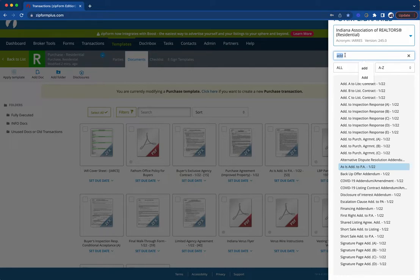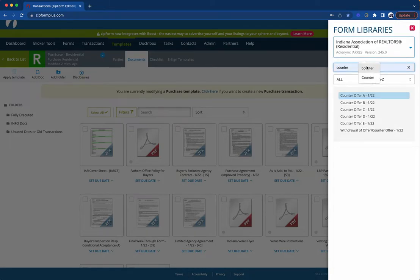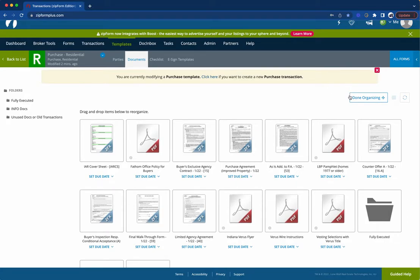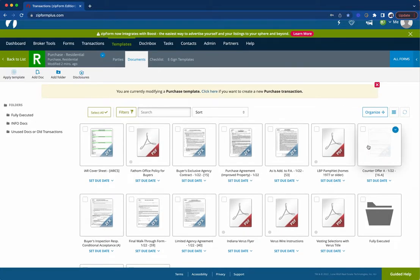All right, so I already did this. I did counter, and boom, I clicked it. As soon as I clicked it, it put it in my file. But you can also drop down and remove the form, print the sample, print the blank, preview the form, and close. But I already added it. It's here. I organized them, clicked it, dragged them around, done organizing, and this is the way I've got it.